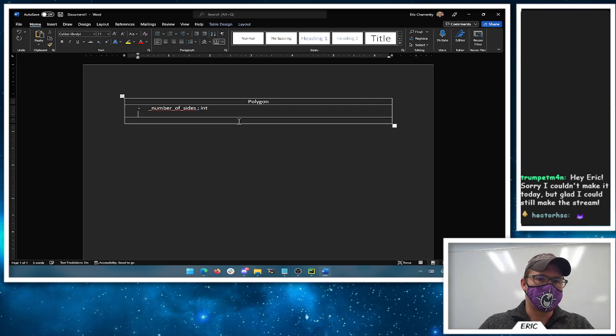No, not a dash. I don't want a dash there. Okay, so number of sides as an integer. Again, we generally don't have public attributes. There are cases where public attributes are great and useful, but we're not getting into them right now. So most of ours are going to be private.